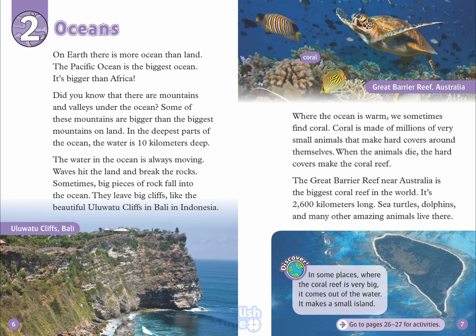Discover! In some places, where the coral reef is very big, it comes out of the water. It makes a small island.